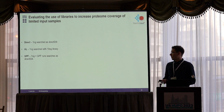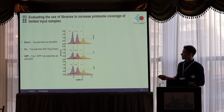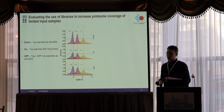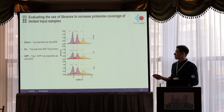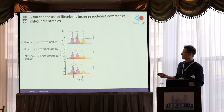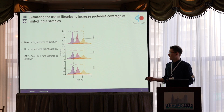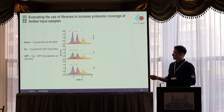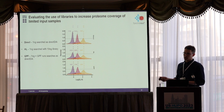But onto the actual data that came out from this. If we did the direct search from 1 nanogram, we got around 1,000 protein groups. And if we look at the quant accuracy, it seems to agree more or less. It seems to be going down a little bit if we drastically decrease the amount of light peptide we have in the sample. And if we actually add a 10 nanogram library into the search, we can see that we're pretty much doubling our IDs. We're getting like 2,000 something.